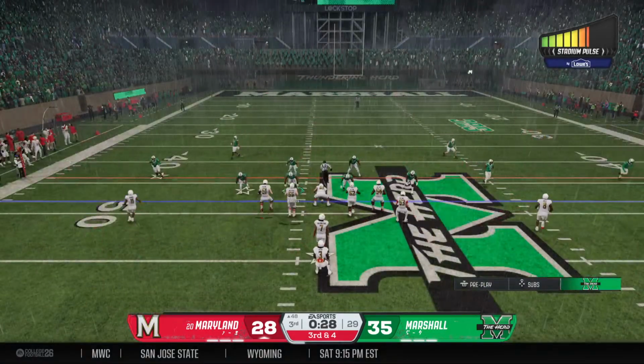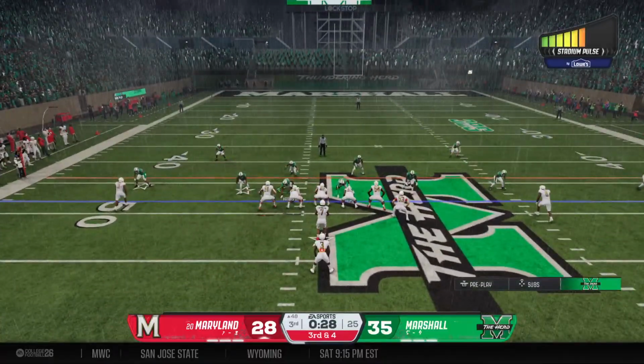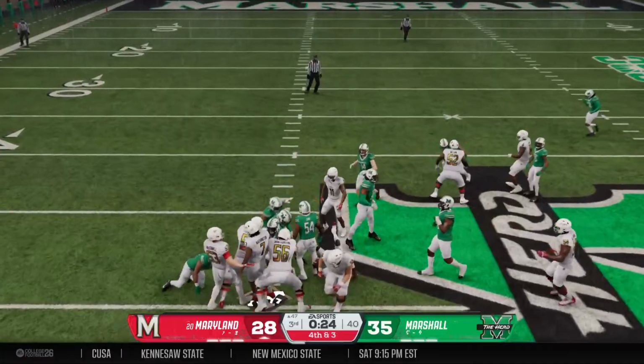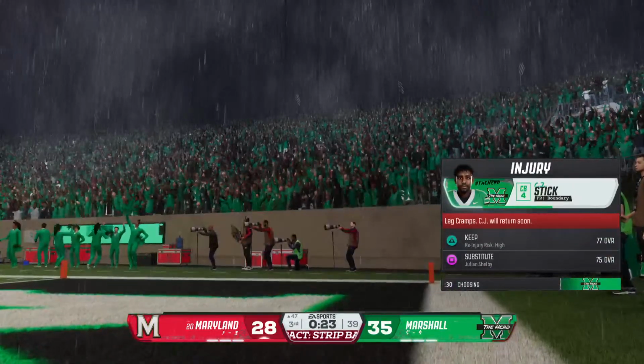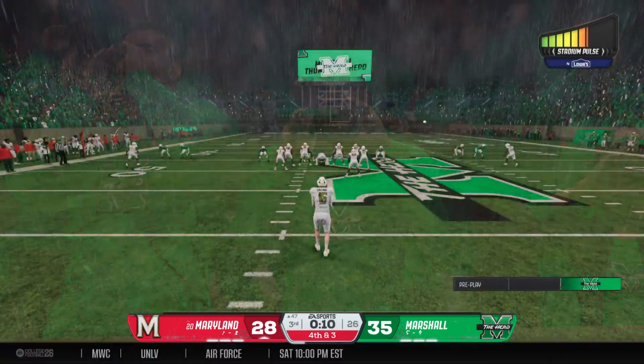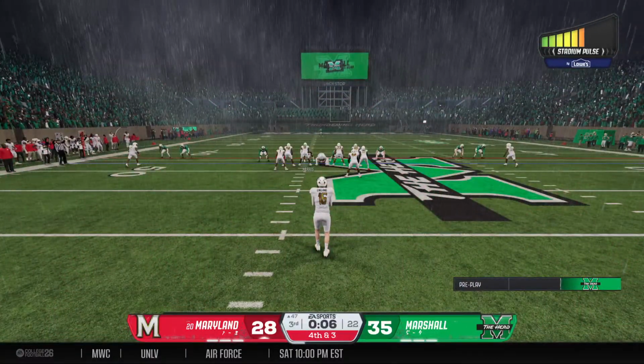And the Terrapins are at the line trying to move the sticks on 3rd and short. Gives it on the option. Only able to pick up a yard before he stopped, and now it's 4th and 3. The Terrapins decide to punt it away.